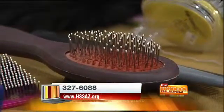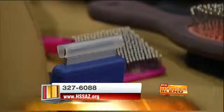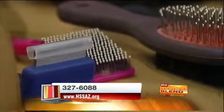It can get so bad. I've seen cases where pets are so matted that they can't even walk. So it's really important, and you really need to take grooming seriously.